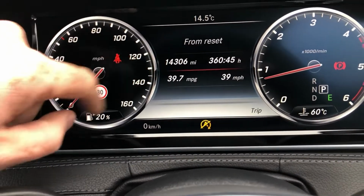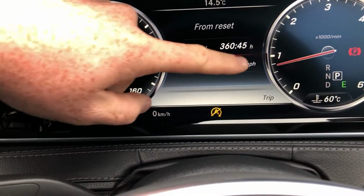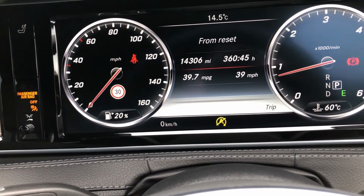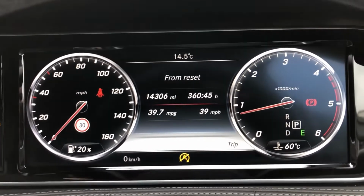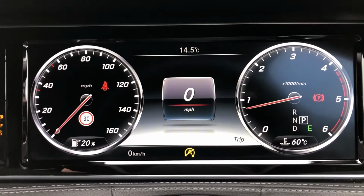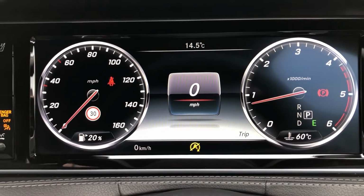So you can see over 14,500 miles, average speed is 39 miles an hour, and they've got 40 to the gallon. Now that isn't bad considering how big this car is, how heavy it is, and you can tell it's been driven very carefully by its previous owner. And you've of course got your digital speedo as well.